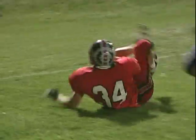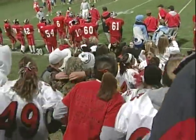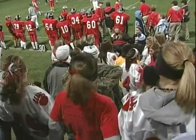Let's go. Has a good weather. Touchdown Bears! Yeah, yeah, yeah. Good, good, good, good.